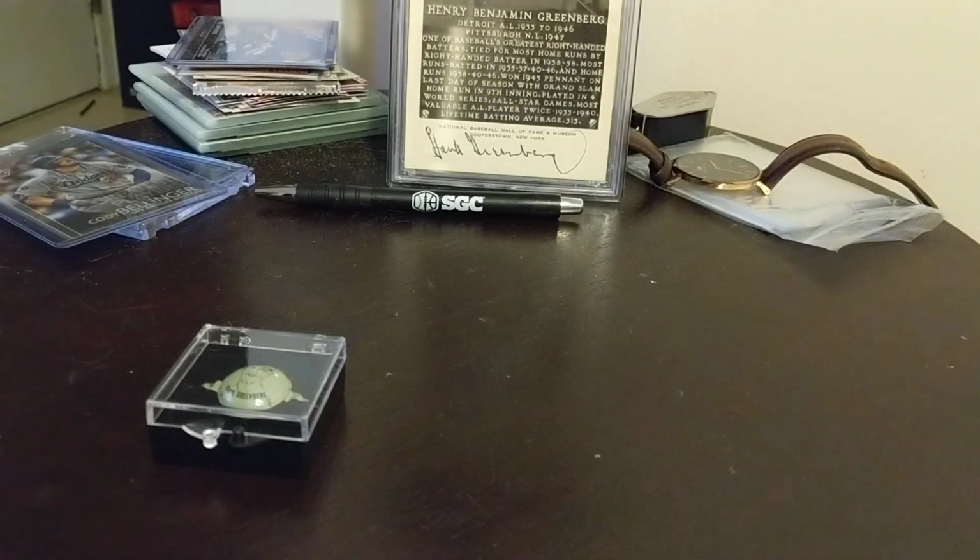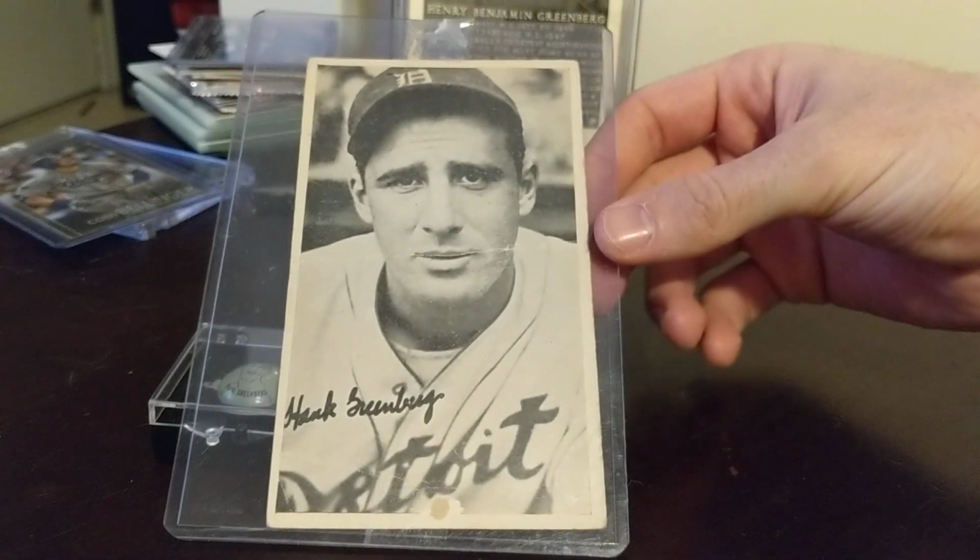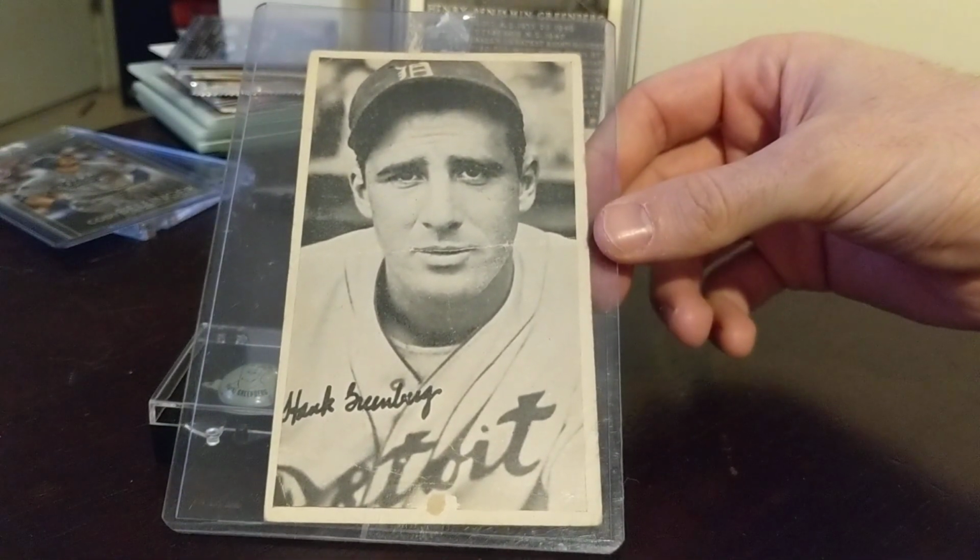Next, I'll show that last. I made a trade with someone for this. This is a 1936 R314 Type 2.